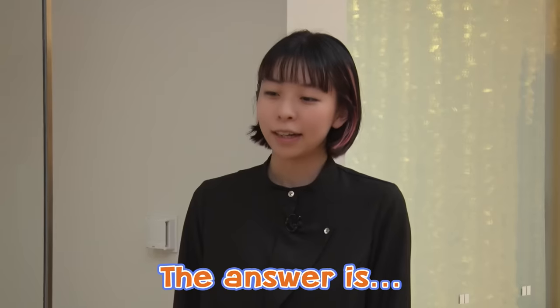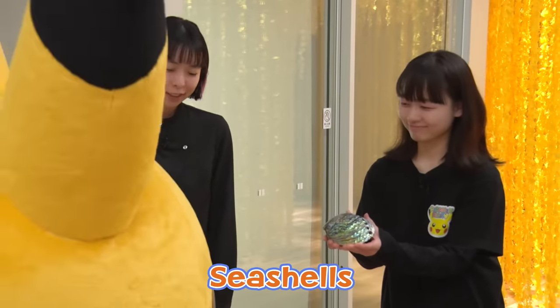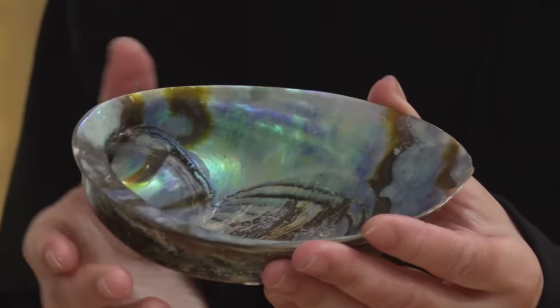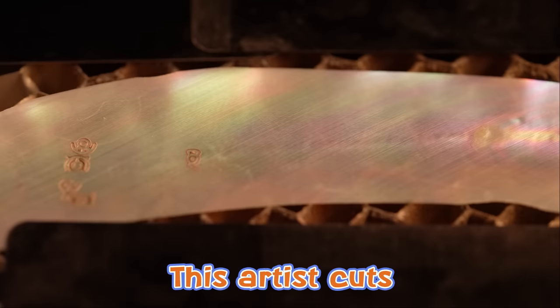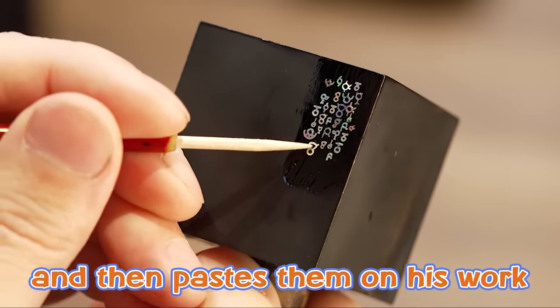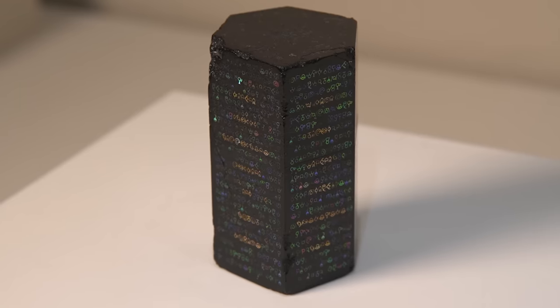Pikachu! The answer is seashells. Seashells? Some seashells are glittery, aren't they? I wonder how they're used in this tea box. This artist cuts the shiny parts of seashells into all kinds of shapes and then pastes them on his work. See how glittery those patterns are, even on a black tea box?